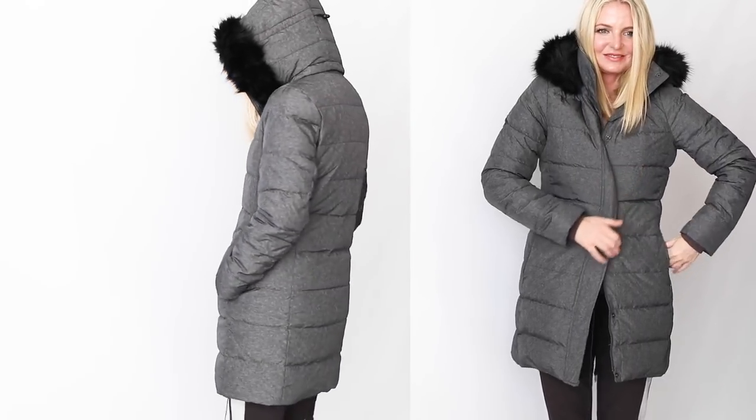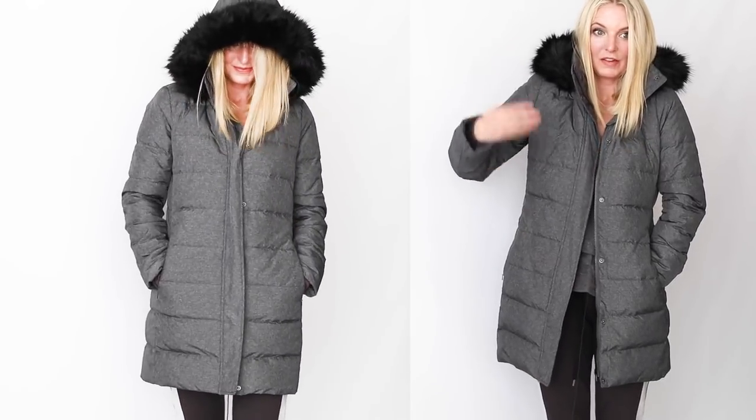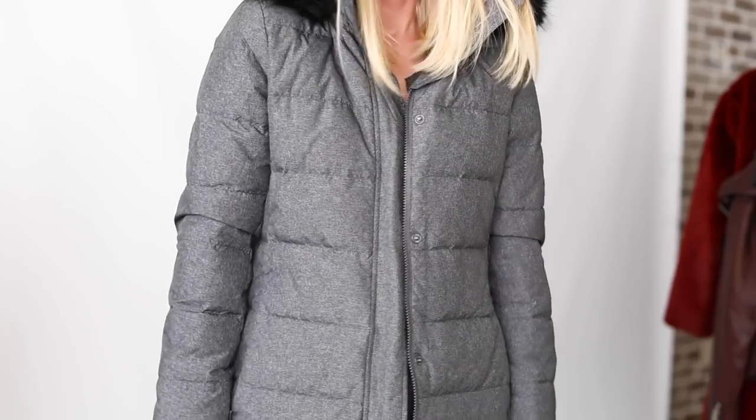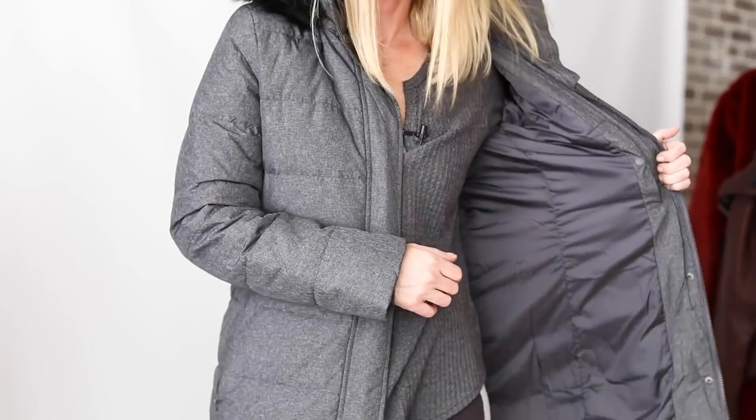It's an incredibly warm puffer coat. It has a beautiful faux fur lined hood. It comes in a zillion colors. It's warm. And I just wanted to show it to you guys because I know a lot of the pieces that I've featured that were my absolute favorites this year are on the more expensive side. So I wanted to show you one of the pieces that I consider the best value for 2018 for your money.